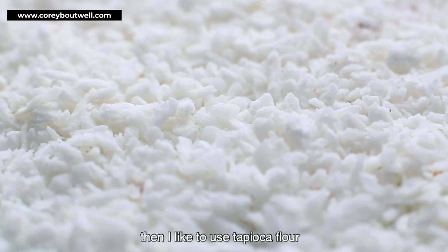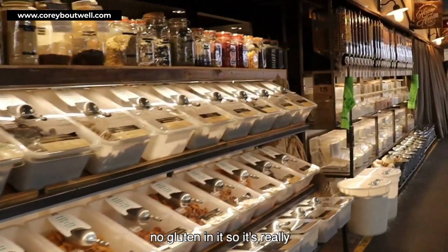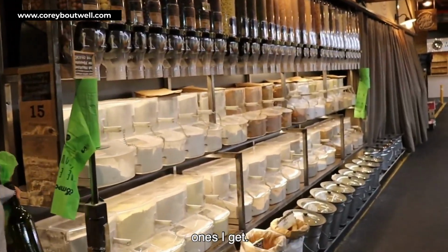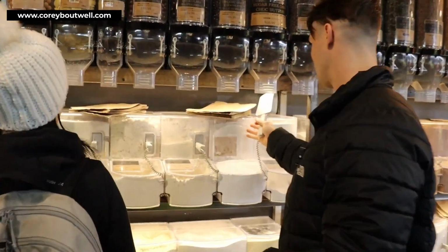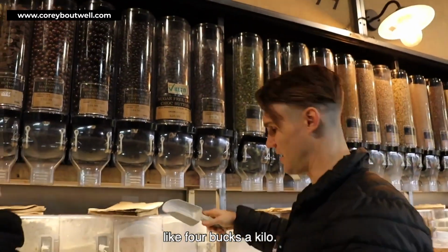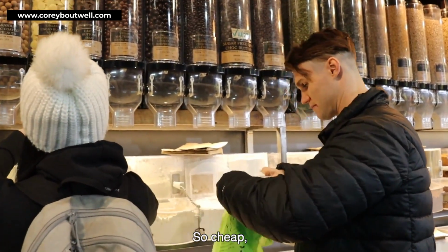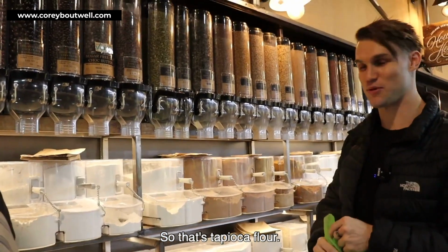And then I like to use tapioca flour for pancakes. That is a carb source, but it has no gluten in it. So it's really handy and it's ridiculously cheap here. So I'm gonna show you which ones I get. Tapioca flour, it's like $4 a kilo. So cheap, no gluten, how good. So that's a tapioca flour.